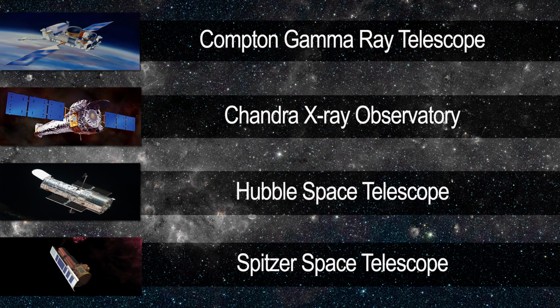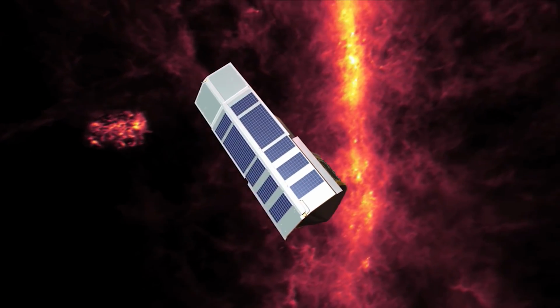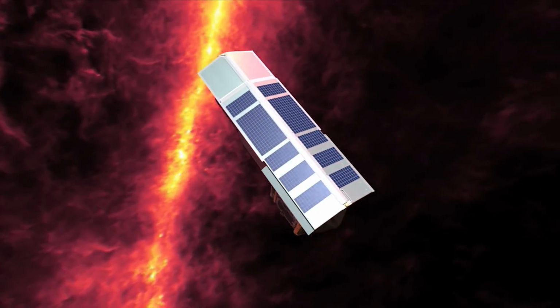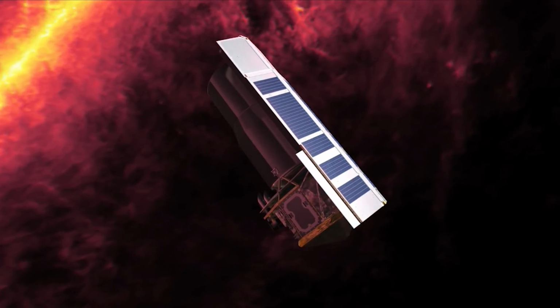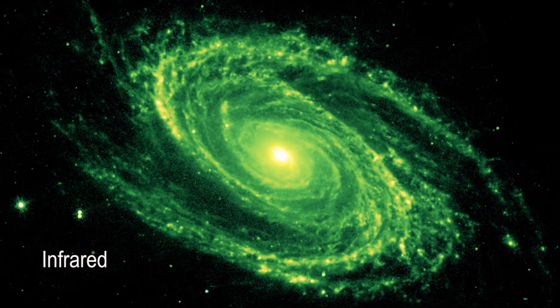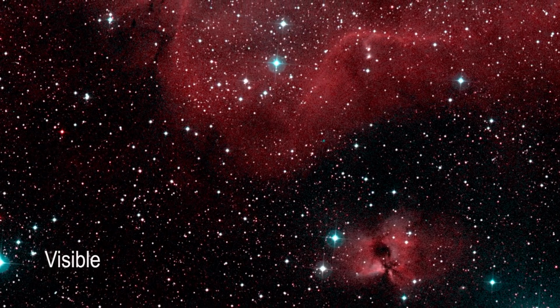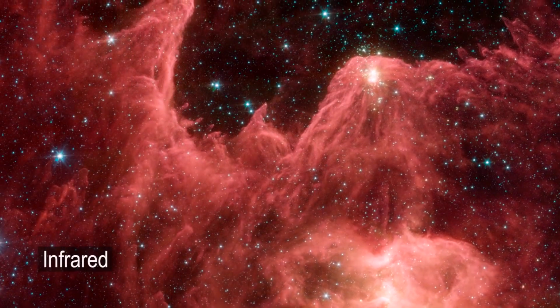The Spitzer Space Telescope is a member of NASA's family of Great Observatories. Spitzer is the infrared member of this family. Spitzer has unveiled the infrared universe. It has enabled humans to see what our eyes could not see. We see a whole new side to the universe that's hidden from us normally.